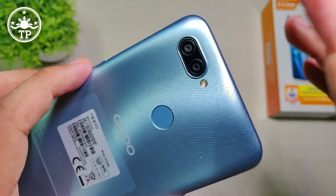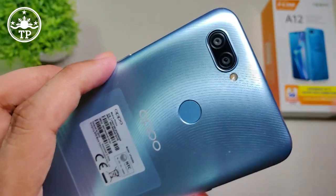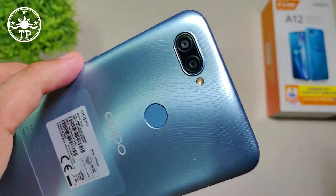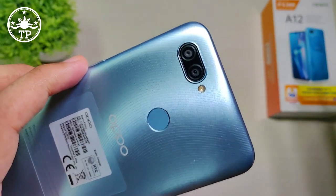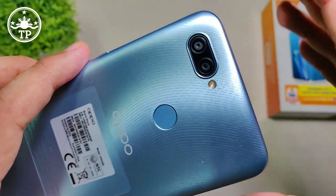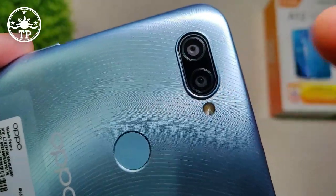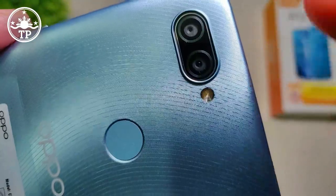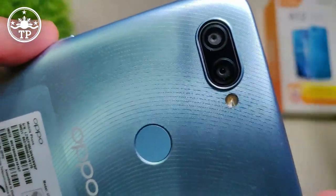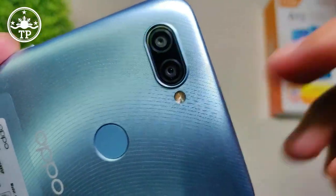You may also add background blur or bokeh effect to photos of your toys or maybe even your food just to make them look more visually appealing. Of course, the main camera, given that it has a high resolution and also a fairly wide aperture, is very handy when it comes to everyday point and shoot photography. And as you can see here, this imaging setup comes with an LED flash, which is very handy when taking photos and also when recording videos in low light conditions or even during nighttime.